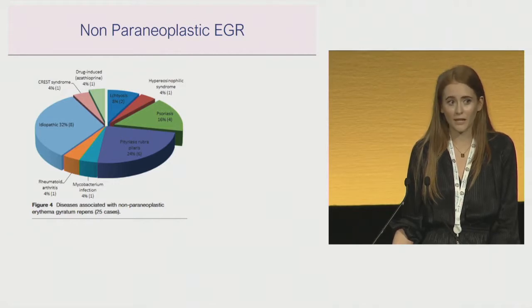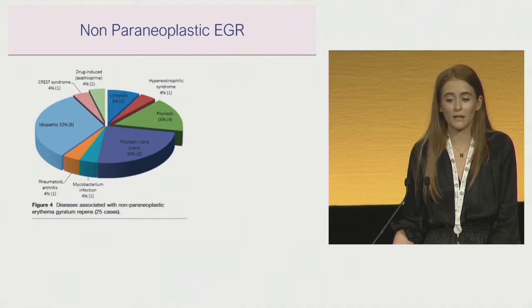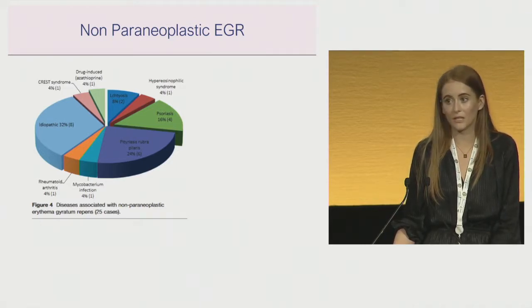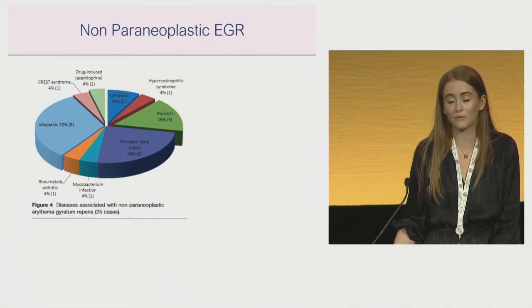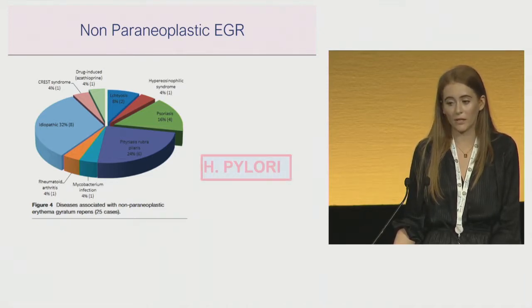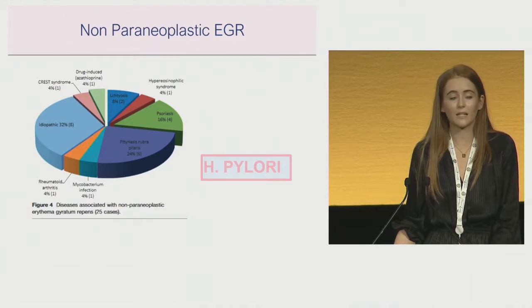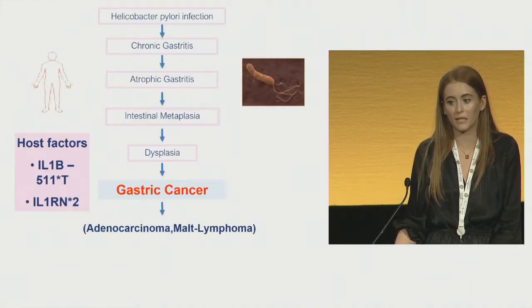With regard to non-paraneoplastic erythema gyratum repens, there are 25 cases reported in the literature. It's most commonly been found to be idiopathic, but it has been associated with PRP, psoriasis, ichthyosis, and there's 1 case of drug-induced erythema gyratum repens from azathioprine. There's never previously been any association between H. pylori and erythema gyratum repens, and it's never previously been reported to have cleared following antimicrobial therapy.